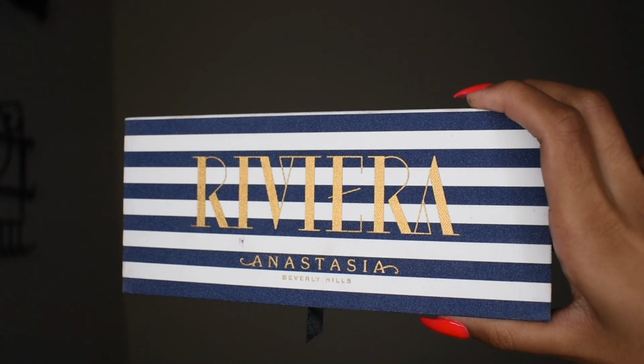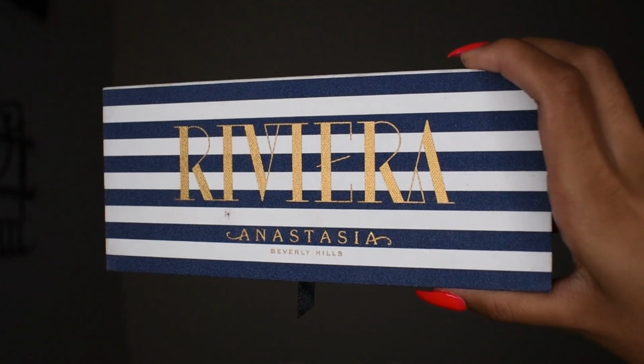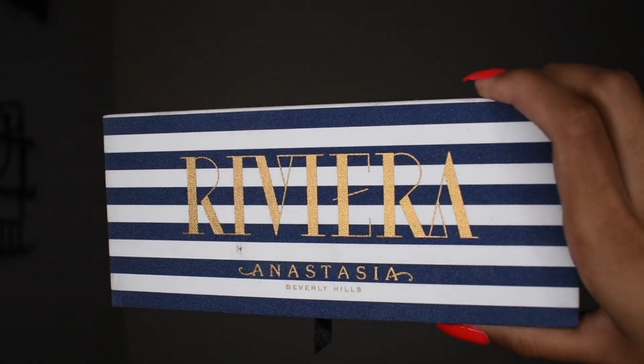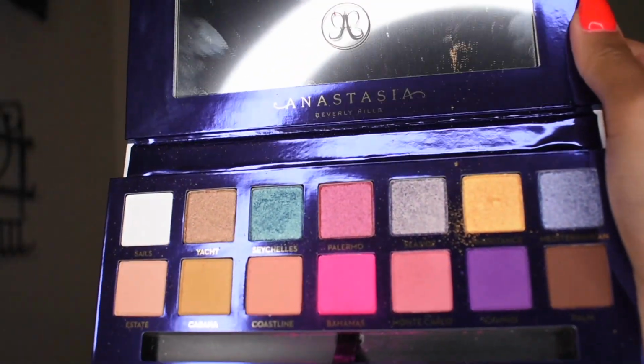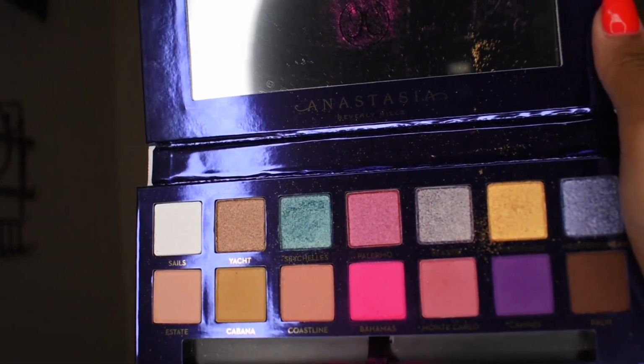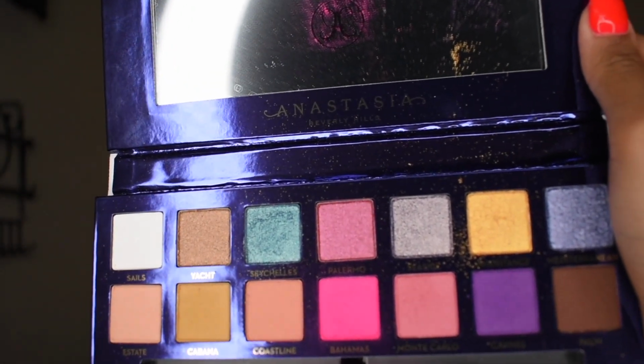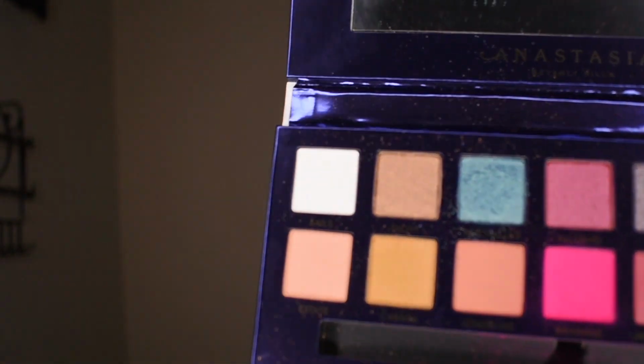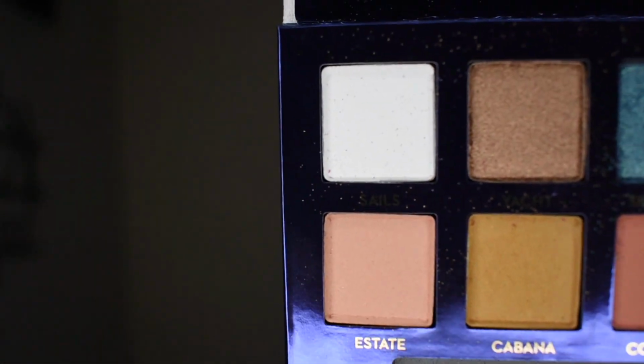Okay, so first off, let's start off with the packaging. And this packaging is super cute, very springy and vacation-y. And then when you open it, as I said, I've used it already today, so that's why there's a little bit of fallout that you can see, but I'm just gonna do a close-up of all the colors so you guys can get a better idea of them.